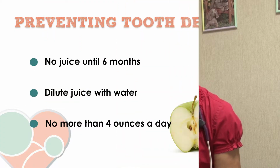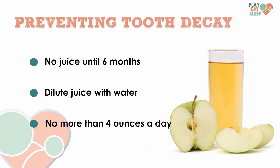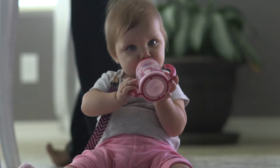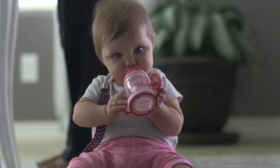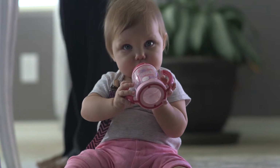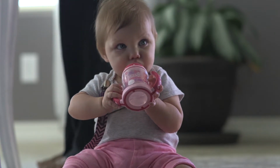We want you to avoid sugary drinks. We don't recommend juice until about 6 months, and if you use juice at that time, dilute it with water, and we don't want more than about 4 ounces a day. It's important to have children take their fluids and then put those fluids away. So carrying a bottle around or carrying a sippy cup around just allows that liquid to frequently be on the teeth and increases the chance for decay.